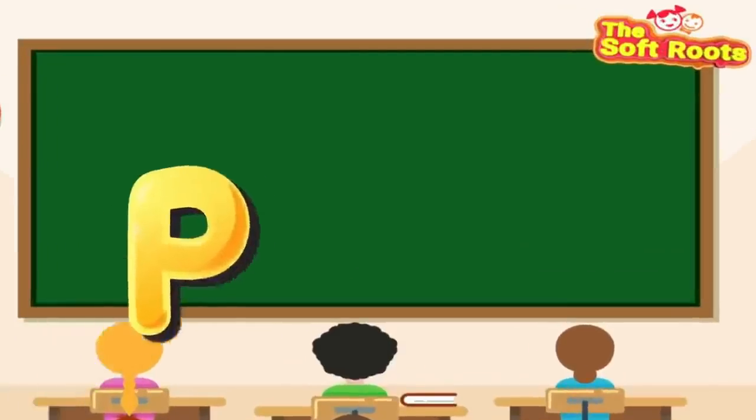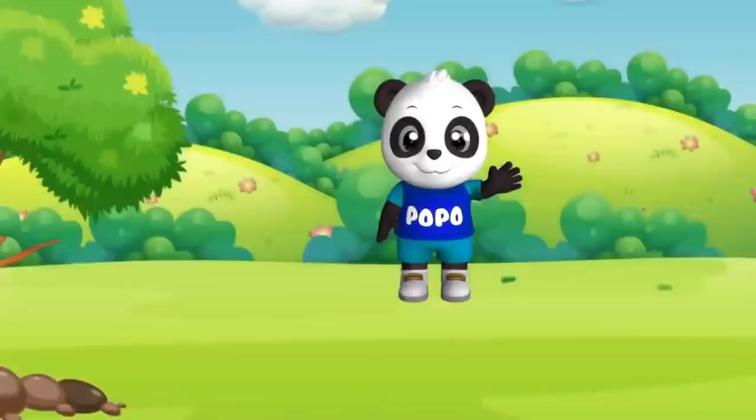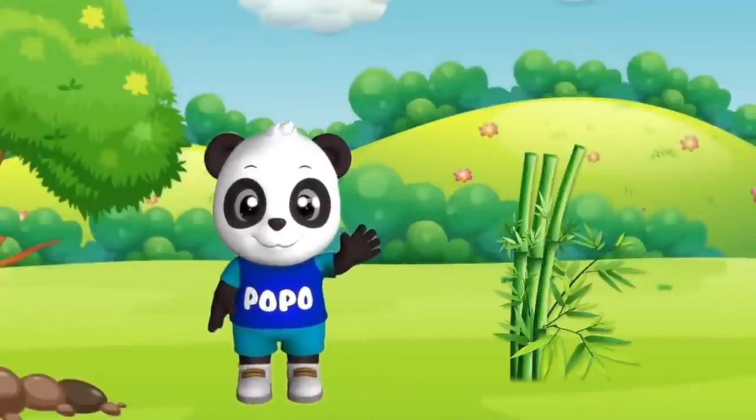P for panda. Popo is a very cute panda. Pandas' eyes are different from normal bears. They eat around 26 to 80 pounds of bamboo daily.